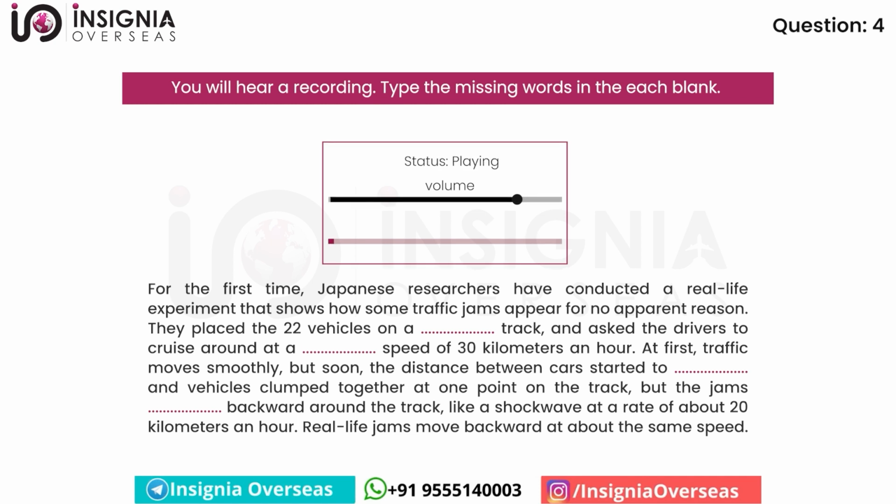For the first time, Japanese researchers have conducted a real-life experiment that shows how some traffic jams appear for no apparent reason. They placed 22 vehicles on a single track and asked the drivers to cruise around at a constant speed of 30 km an hour.